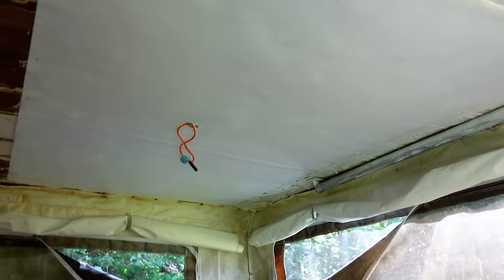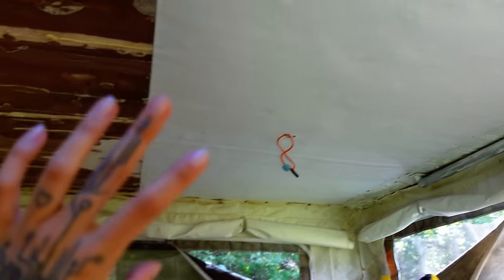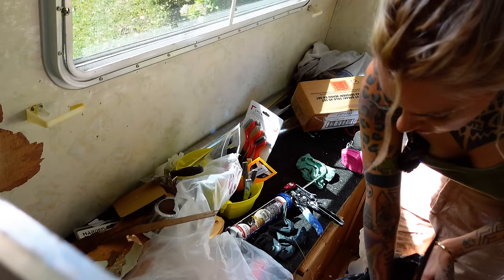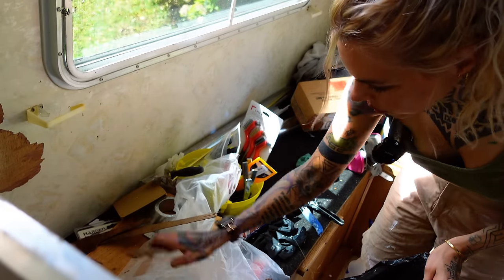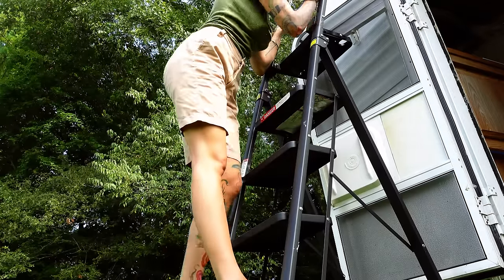But I put up the foam and it actually worked great. So that is one good piece of news, that worked amazingly. I ordered the other one, it'll be coming in the mail. And I'll just do a trim piece here and then the ceiling will be pretty much done. Somebody got me a ladder off my wish list, which has been very useful for the amount of caulking I've been having to do.